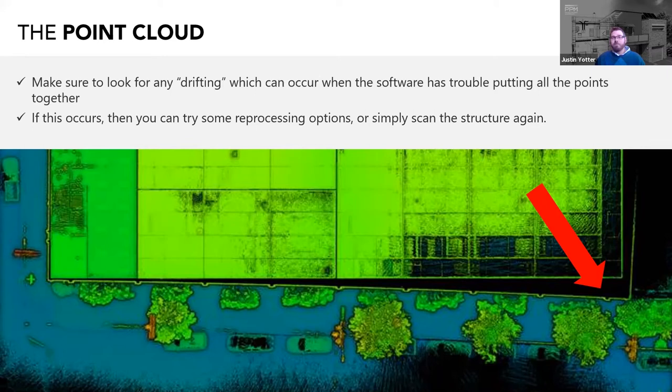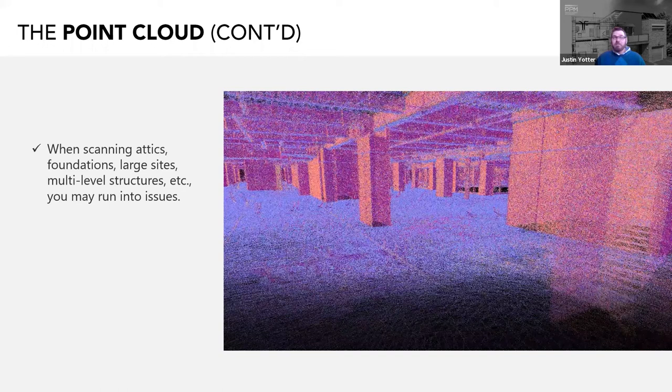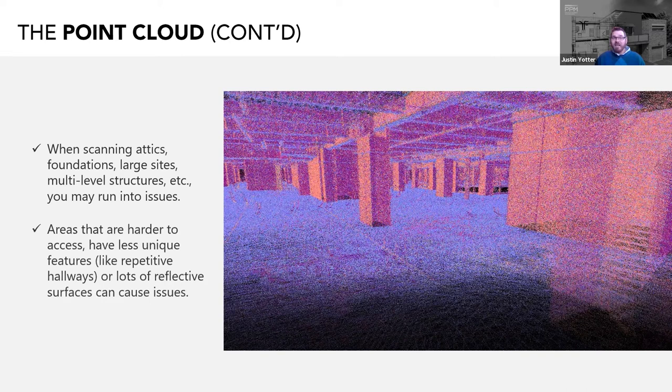When scanning attics, foundations, large sites or multi-level structures, et cetera, that's when you may run into issues with the cloud and the scanner. Areas that are harder to access or have less unique features, such as repetitive hallways, or if a space has lots of reflective surfaces, those can cause issues. Processing requires all the areas have data connecting one area to the other so that they can be properly glued or stitched together. Mirrors and moving objects, et cetera, can also trick the process and therefore give you a bad output.